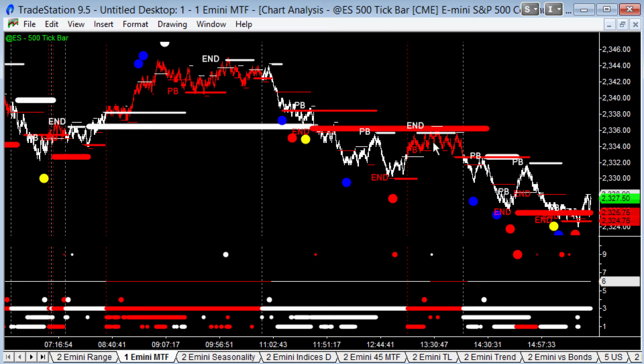So we have just a little bit of strength. We bounce off supports on the highest time frame, and then bang, continue down to the end of the day. After 2:30 or so, more exhaustion patterns, pullback to end of trend on the highest time frame, and everything slows down. So don't take reversal trades. We had a low risk entry point setting up here.